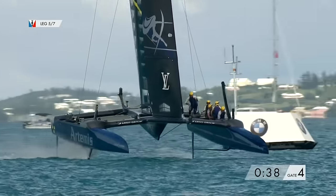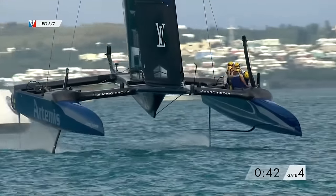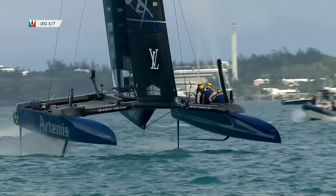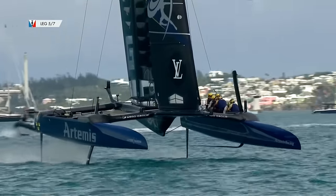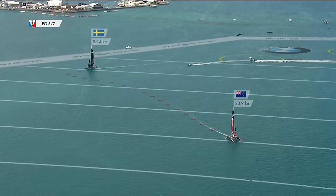Well, the Swedes are going to have to hope for something pretty dramatic from this position, whether it is a change in the weather, a shift in the wind that suddenly propels them forwards at high speed, or some sort of calamity to befall the Kiwis. Are they closing?